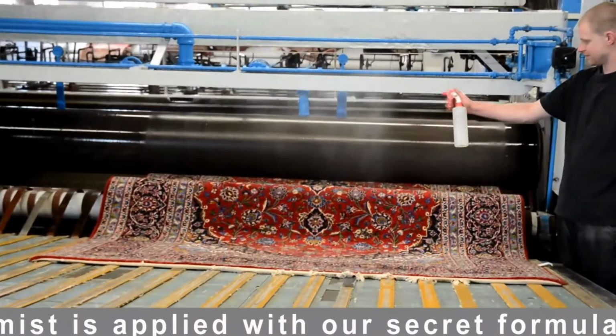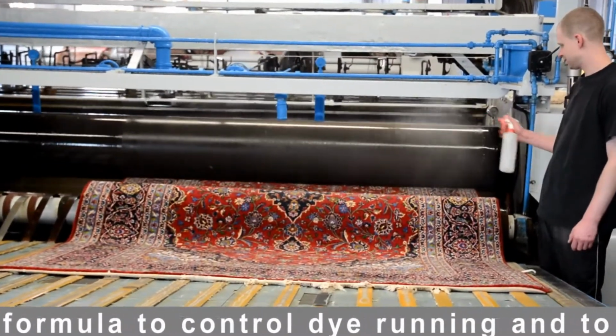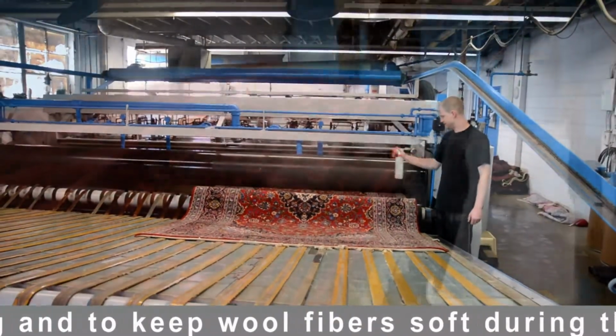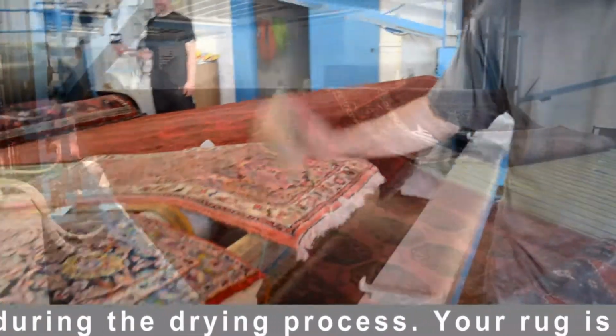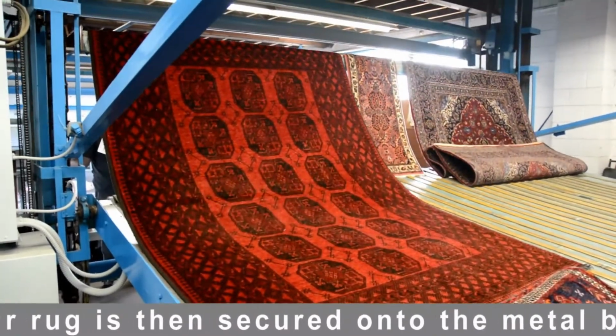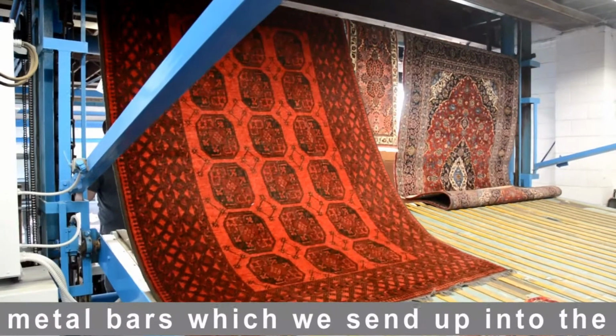A mist is applied with our secret formula to control dye running and to keep wool fibers soft during the drying process. Your rug is then secured onto the metal bars, which we send up into the second floor drying room.